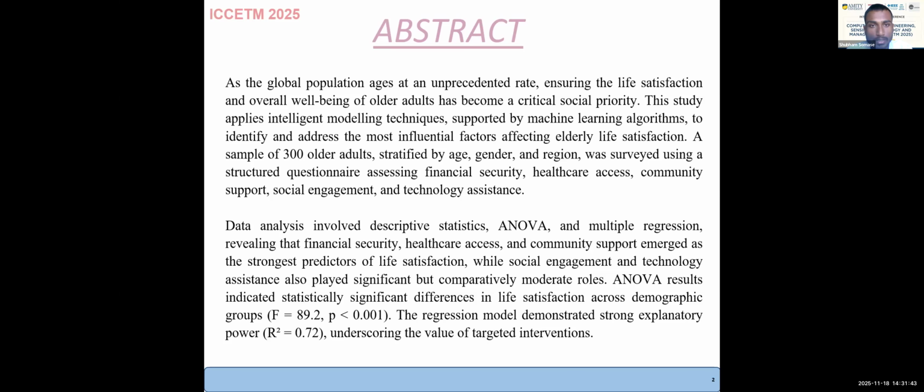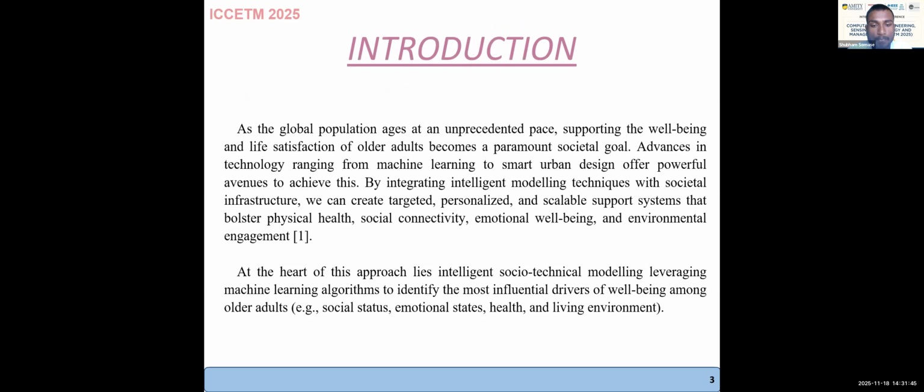So we look towards the introduction. As more people become elderly, society must support their well-being. Technology and machine learning can help identify what truly affects their quality of life. So the goal is to create a better support system for older adults.